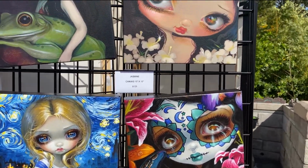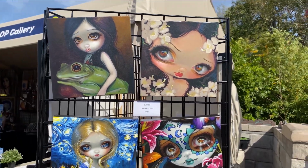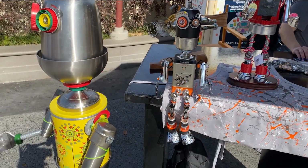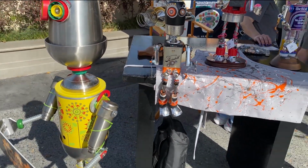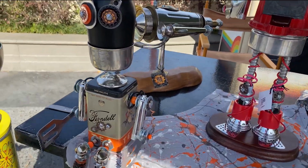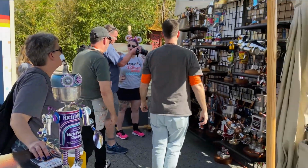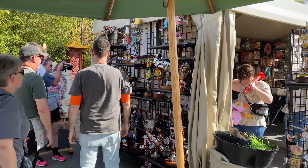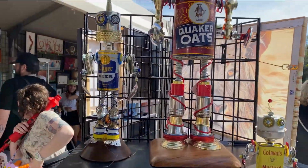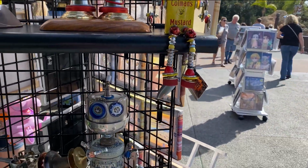They're 10 by 10, $125. Open edition, which means they can continue to print these over and over. But these are fantastic. Another artist from Pop Gallery, and these are Wobots. They use everyday items to make these robots. And as you can tell, they've got a whole wall. A lot of people love these. Okay, check this one out with the lager bill. Coleman's mustard. Come on, these are great.